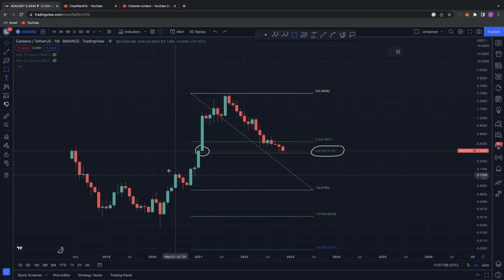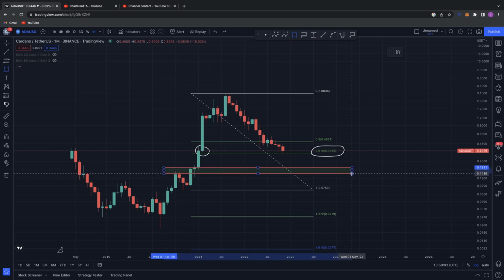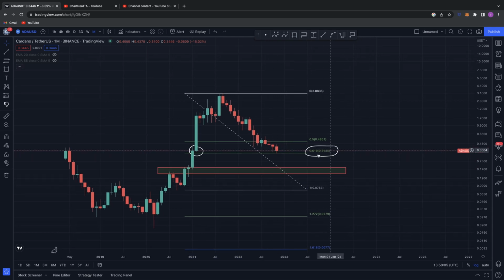As I said, it's an area you've broken out of, and you haven't actually really come back and tested for support. So if Cardano does start to lose this 0.618 area, I would be looking for that sort of drawdown where you're just going to get pushed down to these levels, look to retest this high, backtest previous resistance, turn it to support, and at that point, Cardano starts to get its run.